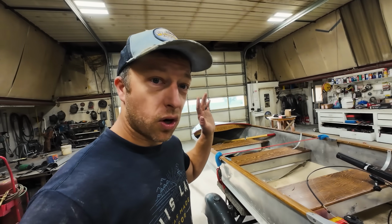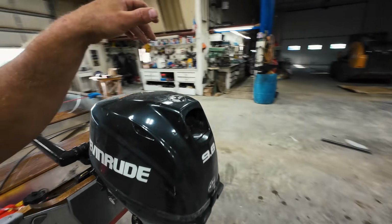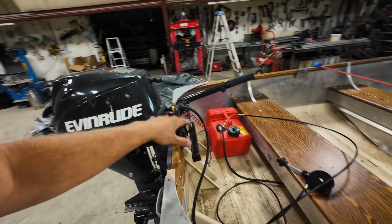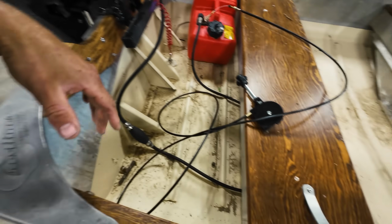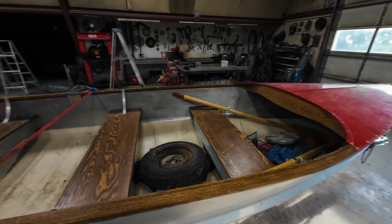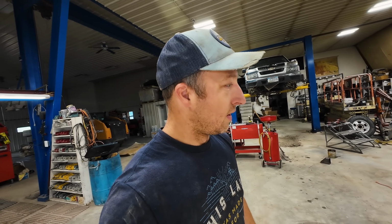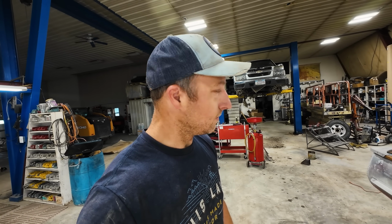But we're gonna convert it over to front steering. So I've got a kit to pull this apart, and I'm gonna put some linkage in here, take all this off. We'll put in the steering linkage, all new stuff, new steering wheel, new hand controls. I'm gonna try for a reasonable amount of money, hopefully not too much, to get this converted back to the way it was, and then teach the kiddos how to run a boat with the steering wheel. Should be fun stuff. Let's get to it.